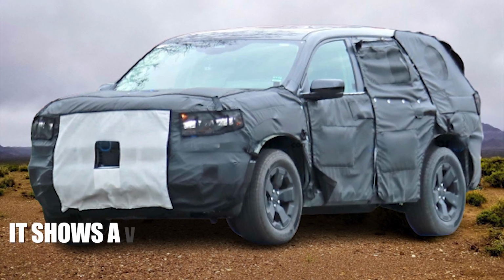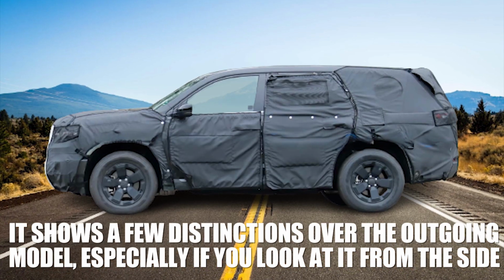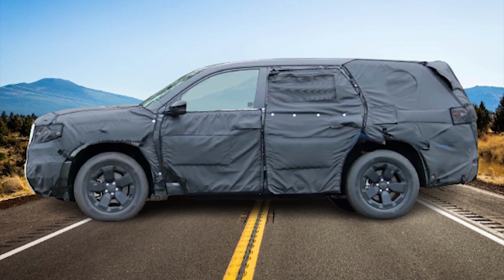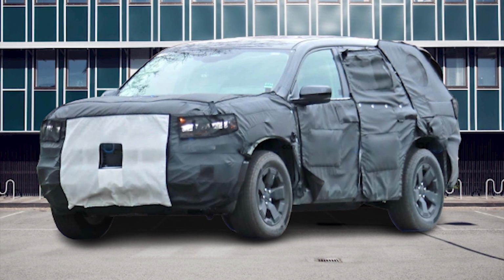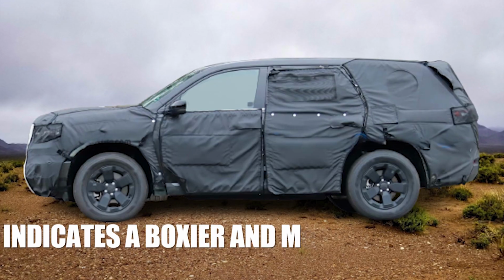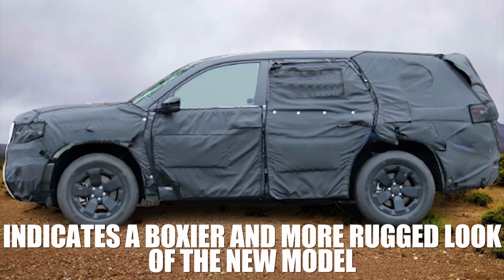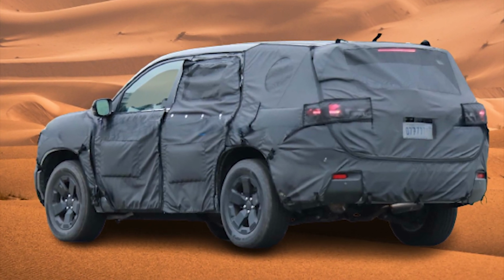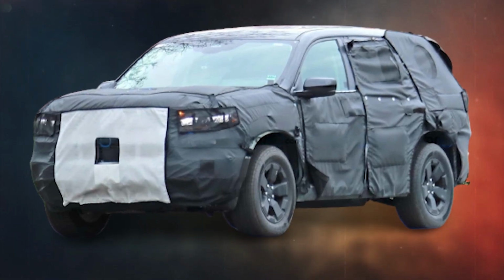Although still under heavy camouflage, it shows a few distinctions over the outgoing model, especially if you look at it from the side. The new profile shows a slightly longer rear overhang, which indicates a slight size increase. Moreover, the rooflines seem a little bit flatter than before, while the D-pillar stands a little bit more upright, which indicates a boxier and more rugged look of the new model. On the other hand, it's still hard to see anything through that cover when it comes to the front or rear end design, but we may presume that Honda is about to apply the latest design language and bring a face pretty similar to the Pilot, though probably a little bit more rugged.